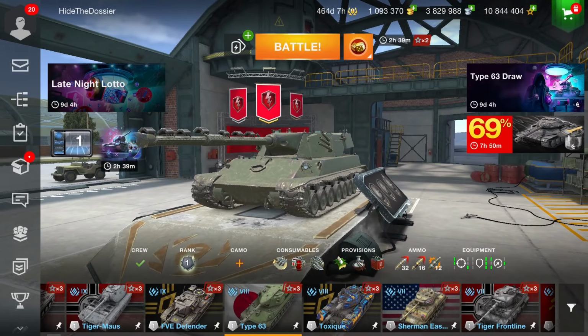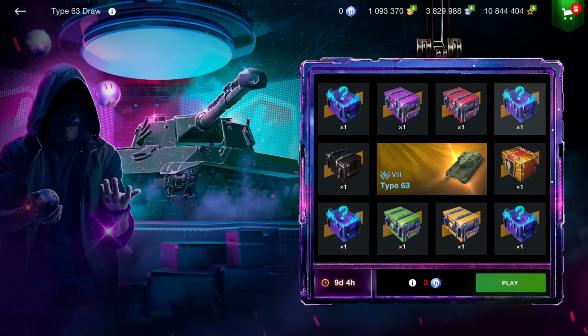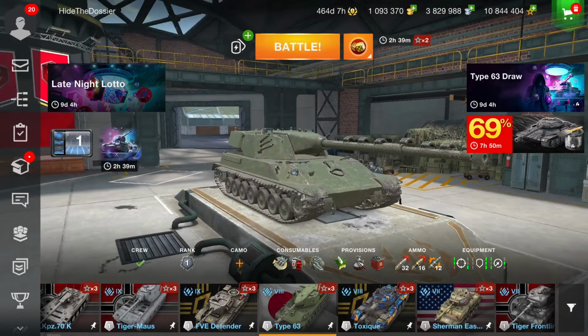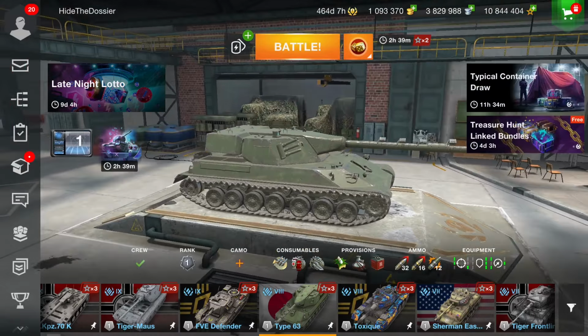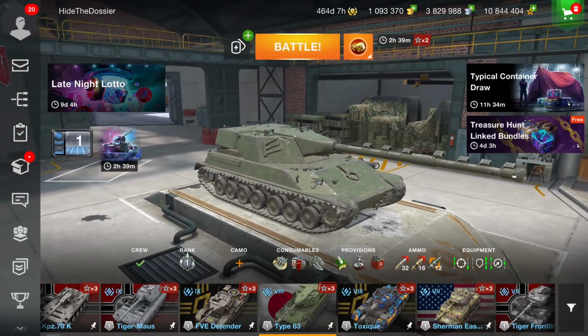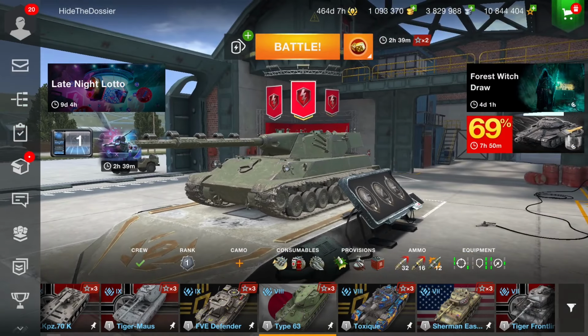This one, unfortunately, it is in this stupid drawer, so not going to be easy to get. But if there is a chance in the future, definitely one to look out for if you do like hull-down gameplay with good gun depression and mobile, fast, heavy tanks. But yeah, that is it for the Type 63.